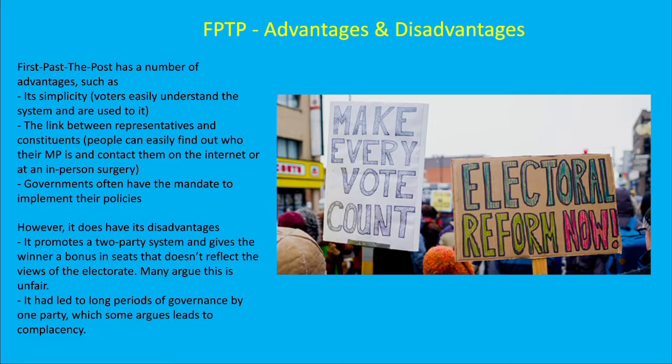However, since 1979, first past the post has led to long periods of one-party rule, with the Conservatives ruling from 1979 to 1994 under Margaret Thatcher and John Major, and from 2010 to today, with Cameron, Johnson and May all having served as Prime Minister, whilst Labour ruled from 1994 to 2010 under Brown and Blair. Some would argue that this leads to poor governance and complacency as parties are in for too long.